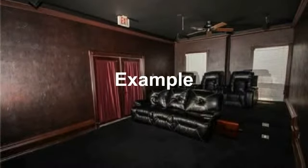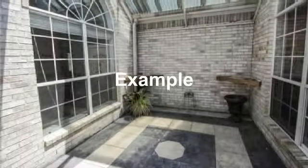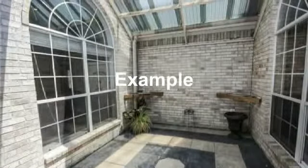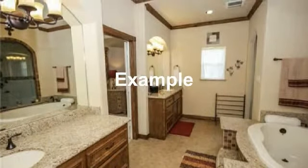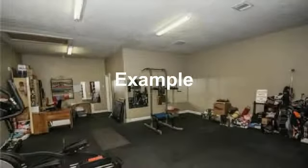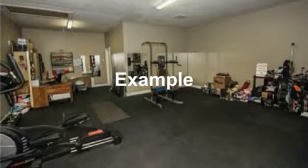Gorgeous game room with total light control. Courtyard area makes a great place for those with a green thumb. Beautiful master bath with tile floors and full vanity mirror. Spacious room that makes a great exercise or workout room. Wide open entry into open area.